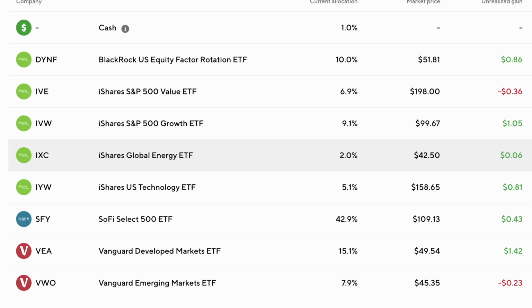And finally, we have some allocation to international markets. And again, they're using Vanguard ETFs here, which are great. I always recommend them because they're low cost and passively managed. And we've talked about some of these before. VEA, which is their developed markets ETF, and Vanguard's emerging markets ETF.